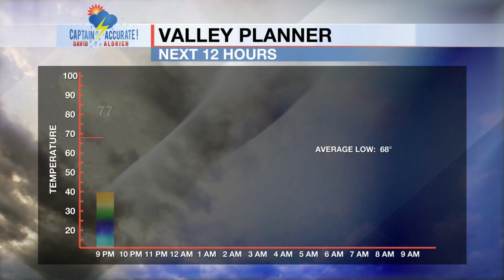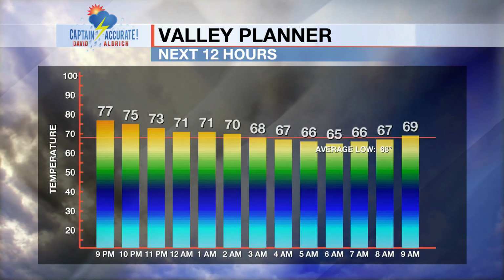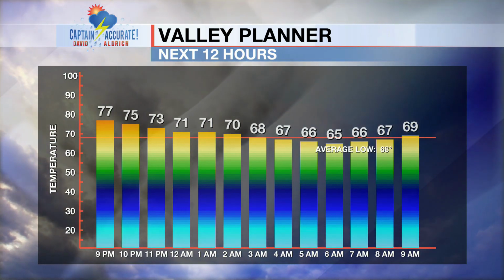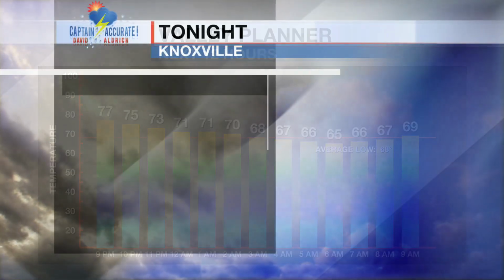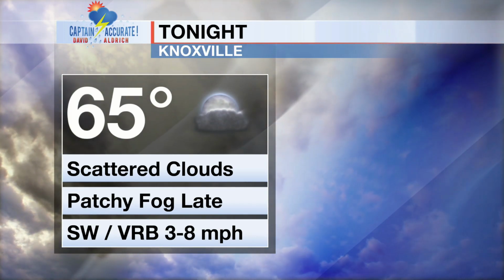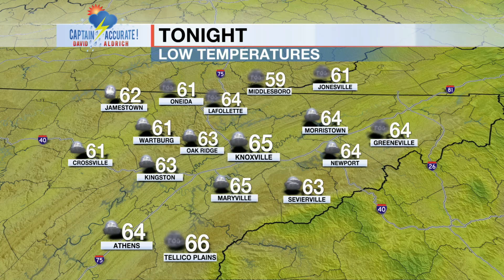Now here's the Valley Planner over the next 12 hours with an average low around 68 this time of year. We should be about 65. So technically I should have had the word average low 68 above the line, but you get the point. We're actually going to be about 3 degrees below normal tonight, and it's not going to be terribly humid, all things considered. Scattered clouds might be on the way out. Patches of fog will likely be rolling in, and light variable winds 3 to 8.